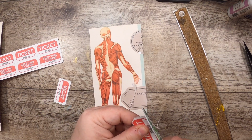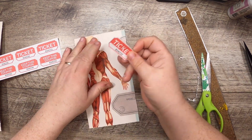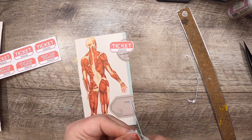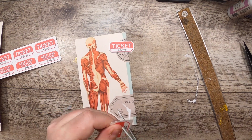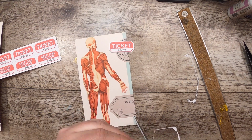This kind of reminds me of when I went to see the Body Worlds exhibit. It was really cool. If you're not familiar, I believe he's, I don't know if he's a Swiss artist kind of guy, but essentially I forget his name. Maybe he's German actually.